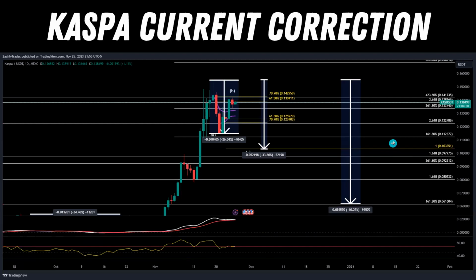So you do want to keep an open mind about that, and that things aren't always going to go up in a straight line. As I've shown you in the past, there have been plenty of times where Kaspa has fallen as much as 70% or more.